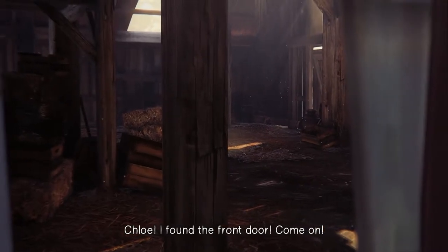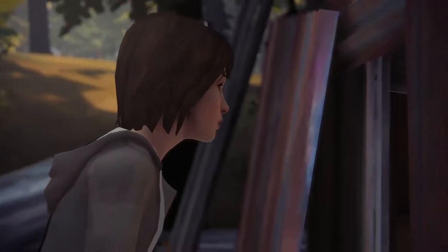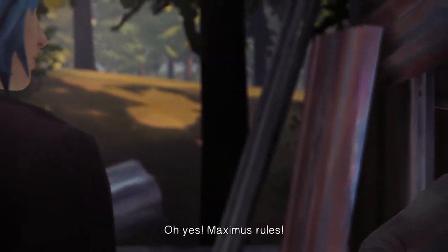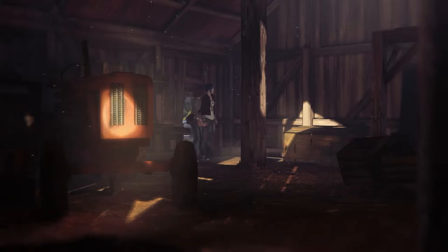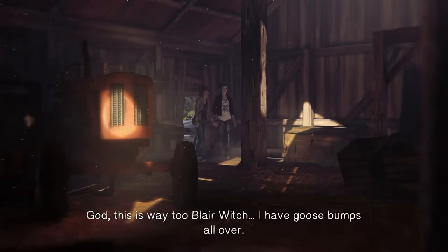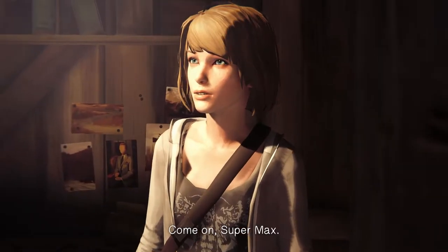Chloe, I found the front door. Come on. Maximus rules. God, this is way too Blair Witch. I have goosebumps all over. Come on, Supermax.